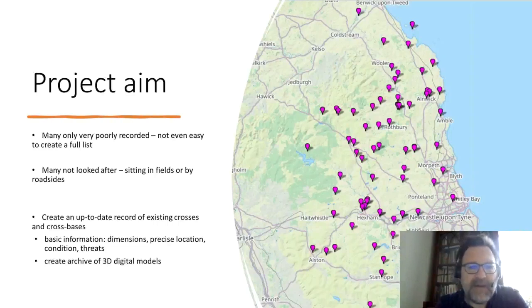And what do I mean by an up-to-date record? I'm talking about collecting some basic information which we're largely lacking, so some basic measurements, getting precise locations. Often the locational information I've been able to collect is fairly imprecise. We're also going to make a record of their condition and note any potential threats to them in the long or short term. As part of this project, if possible, I'd also like to create an archive of three-dimensional digital models which we can create as part of this survey project.